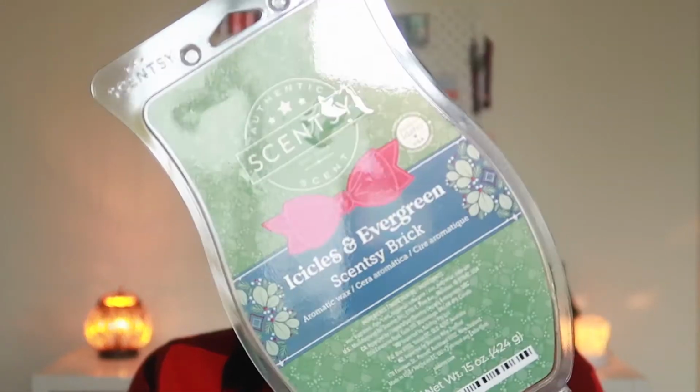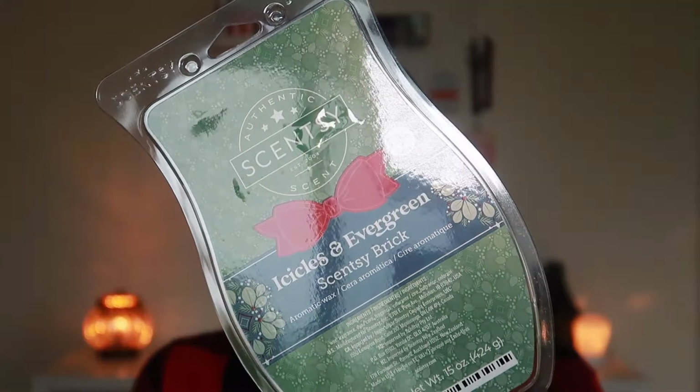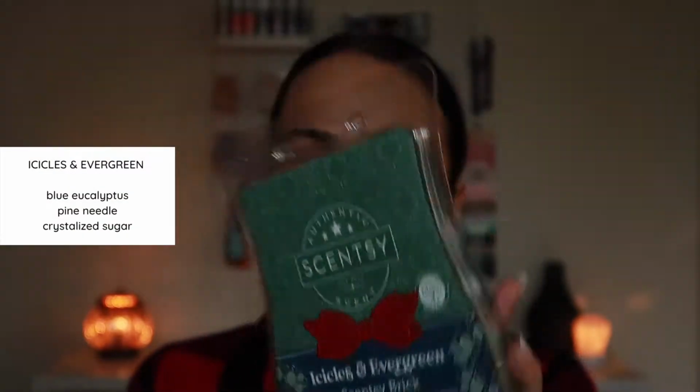All right, so we have Icicles and Evergreen: cool blue eucalyptus and pine needle ice with crystallized sugar. Now, I don't hate this scent. I don't love it. I like it. It's nice. I do think this is a little bit comparable to Wassail Wonderland. Wassail Wonderland's a bit more citrusy, but because of the crystallized sugar, I find it's adding a bit of that sweetness to it. So it's a nice, sweet, fresh type of Christmas tree scent.